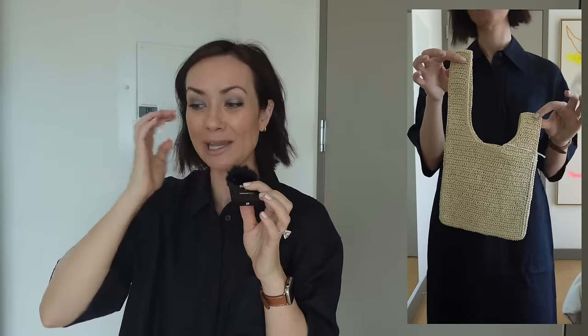But if you don't care and you just think it's cute and sweet, because aesthetically, you know, it is, then this could be a fun little summer bag for you.